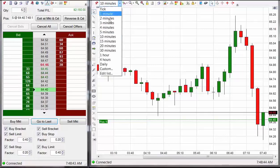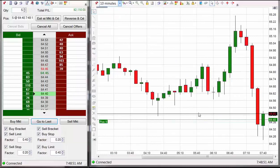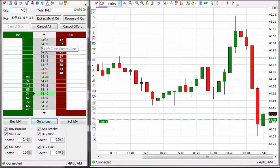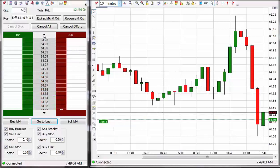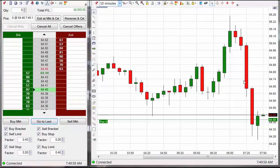Here we are on the daily. Could get a nice move back up here for 40 ticks. Probably no problem. Here we are on the 10 minute. Same thing. Should be an easy 40 tick trade here. Or, well, let's just put it this way. It should make it 40 ticks, I think. So I'm going to go for the 40 ticks, which is sitting up at 64.80. I'll come back. And by the way, just to point out, 80 is sitting right in basically at the middle between the low and the high. So 80 is a good shot chart-wise as well.